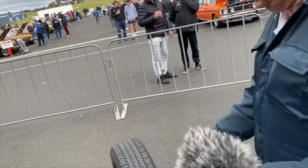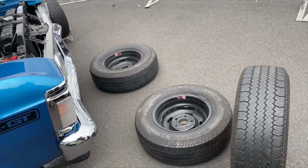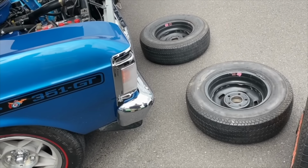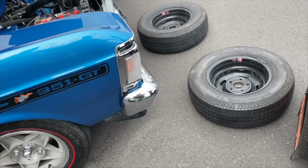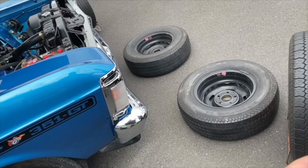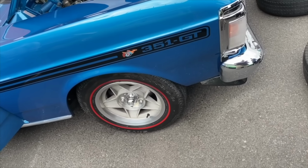The five-slot wheels, as you can see, were hardly used. They still have the factory daub, the paint marks and all that. So that's what the pink paint on it is. From the factory, that's the way they were. You don't see that because a lot of them are used. This had done so few miles, they were comparatively new. I love that. And these tyres were on the car.